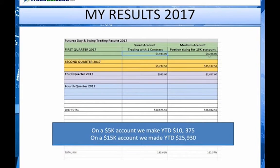If you would have had a larger account, if you would have started with a $15,000 account, at the end of the first quarter, you would have had close to $10,000 in your account. Second quarter, this is February, March, April, $5,000. Again, restarted the account with $5,000. Keep it in mind, we are only trading here with one contract with our proven strategies and our institutional method. Okay, so $5,700, a little bit over that with a $5,000 account. In this quarter, again, double the account.